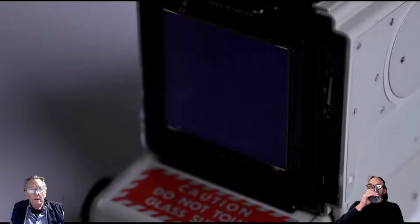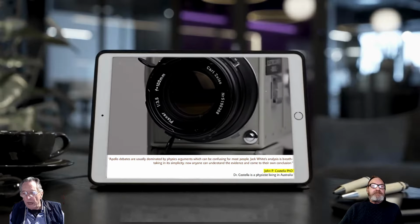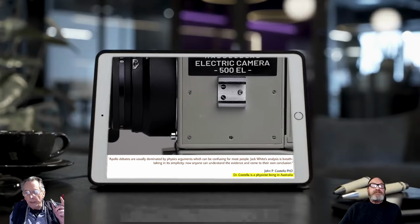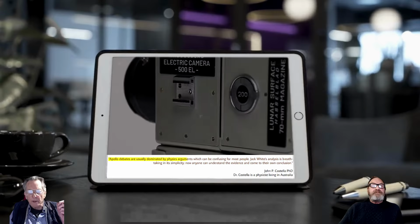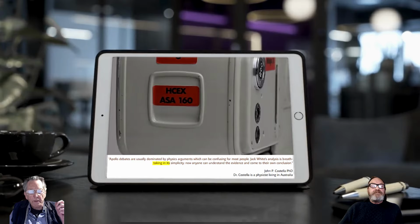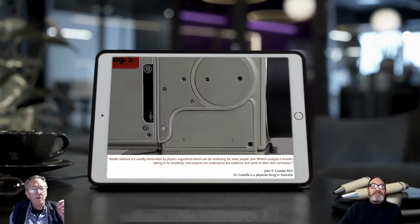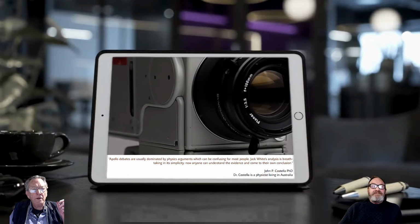No, you can't. There are some very good comments right at the end of the article by John P. Costello. He's a physicist living in Australia. These comments would have been made many years ago. This is the comment John P. Costello made: Apollo debates are usually dominated by physics arguments, which can be confusing for most people. Jack White's analysis is breathtaking in its simplicity. Now anyone can understand the evidence and come to their own conclusion. That's a pretty good summary of it. It's just looking at numbers and relating the numbers to the conditions under which those photographs were taken.